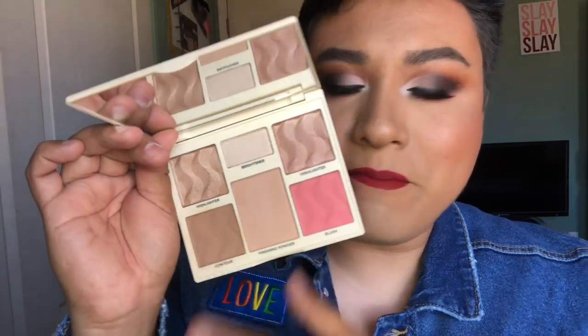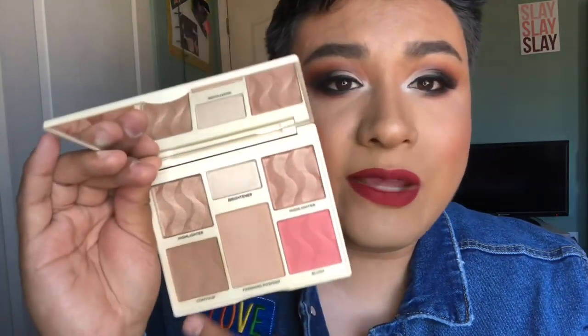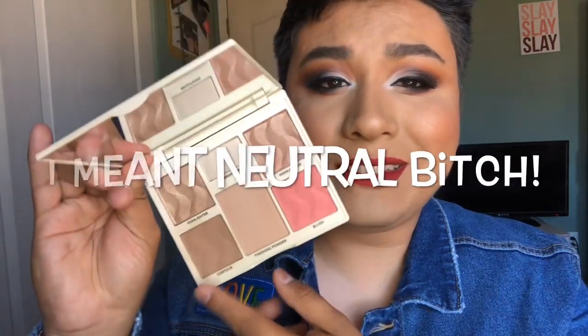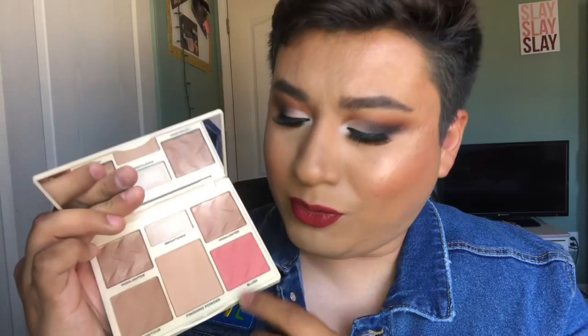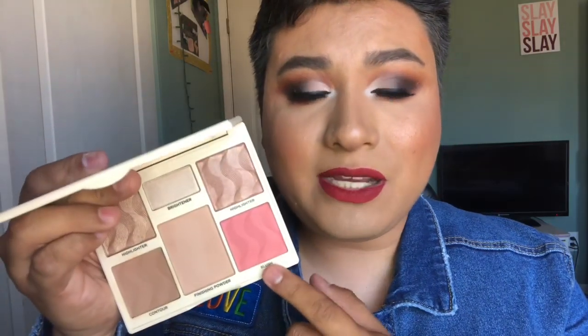This just is amazing. It's perfect for me. It's a perfect contour shade for me. It's not overly warm, but it's also not too cool toned. So this is just amazing for nose contour. I've used this more. I do like the blush, but it is a little bit on the lighter side for me, but with a light hand I like this blush.